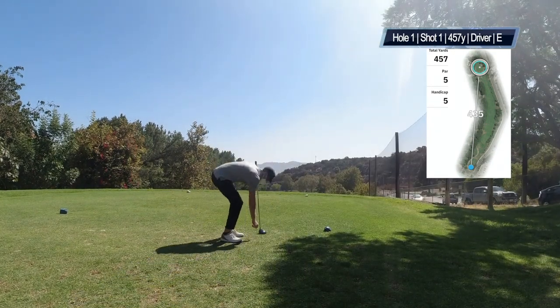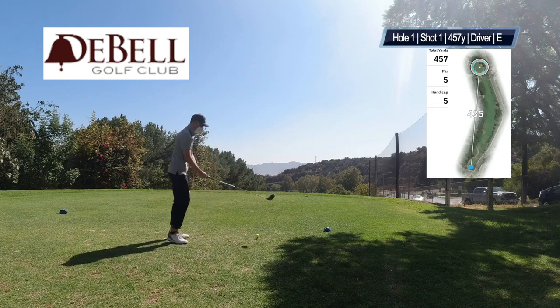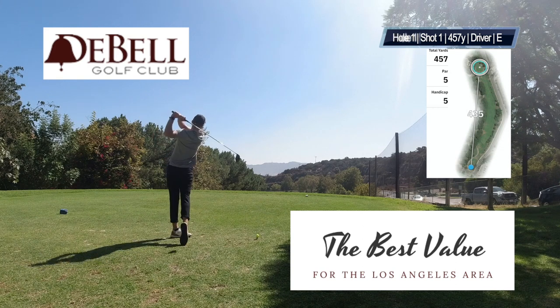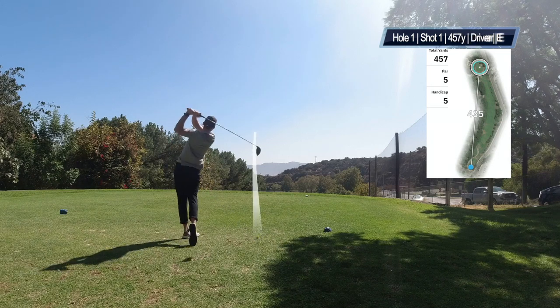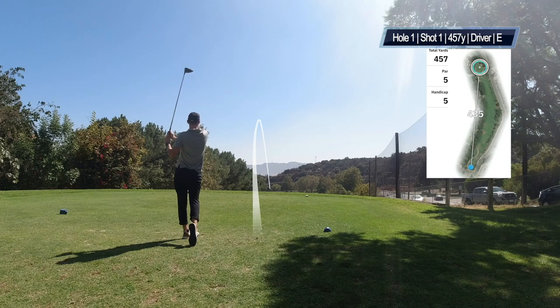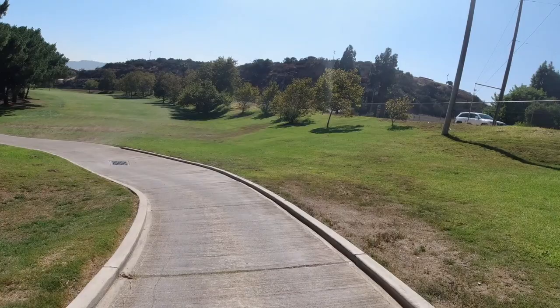Today we're here at the DeBell golf course in Burbank, California. The slogan reads the best value for the Los Angeles area. They claim it's not a marketing slogan or empty promise, it's just facts. And I agree, it's definitely a beautiful course, 18 holes, par 71, 5,608 yards.